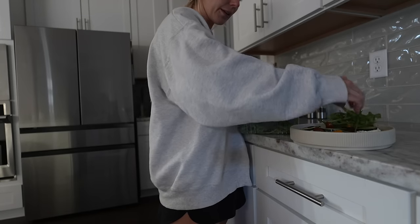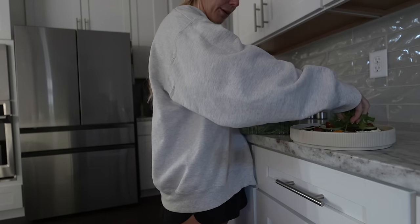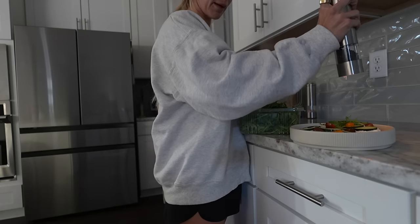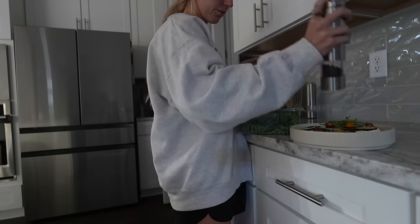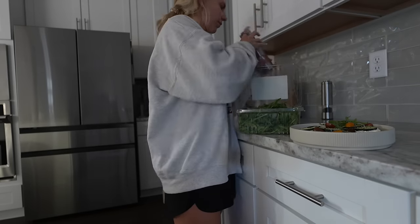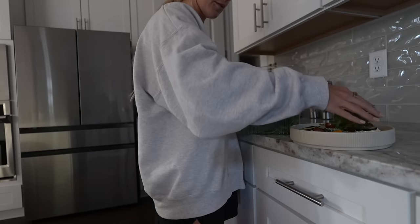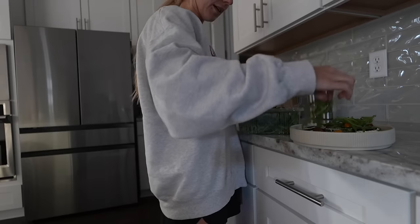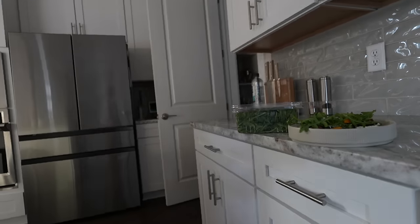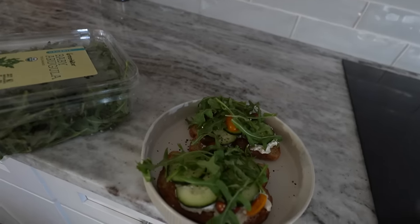Oh, I forgot to put on the salt and pepper. Hold up. Pepper, salt. I don't like a ton of arugula on this because then you can't taste all the other things. And here it is, time to go eat.